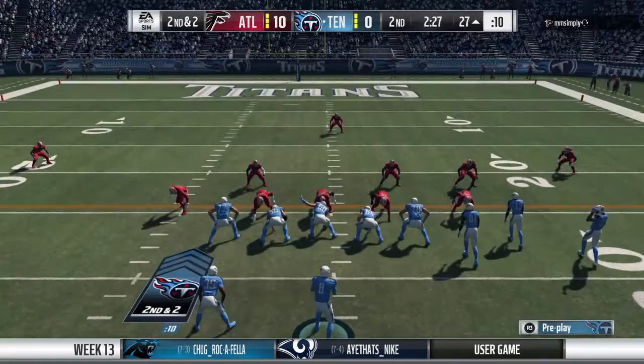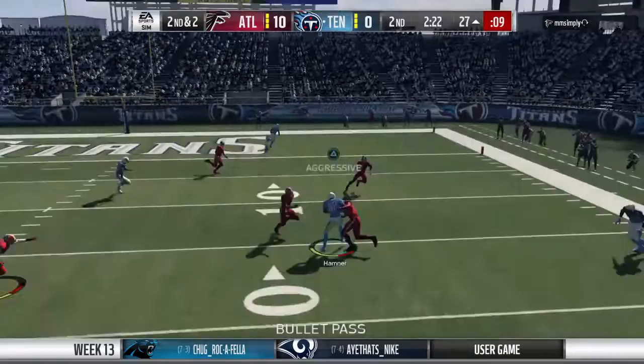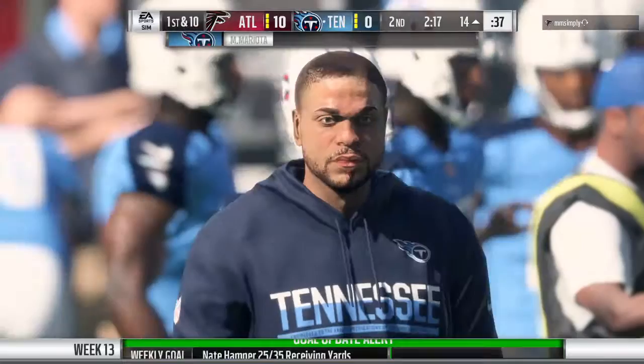Now a second down throw for Mariota. Throwing right, and that's complete. And down inside the 15 he goes. The Titans efficient passing on this drive. There's another first down.